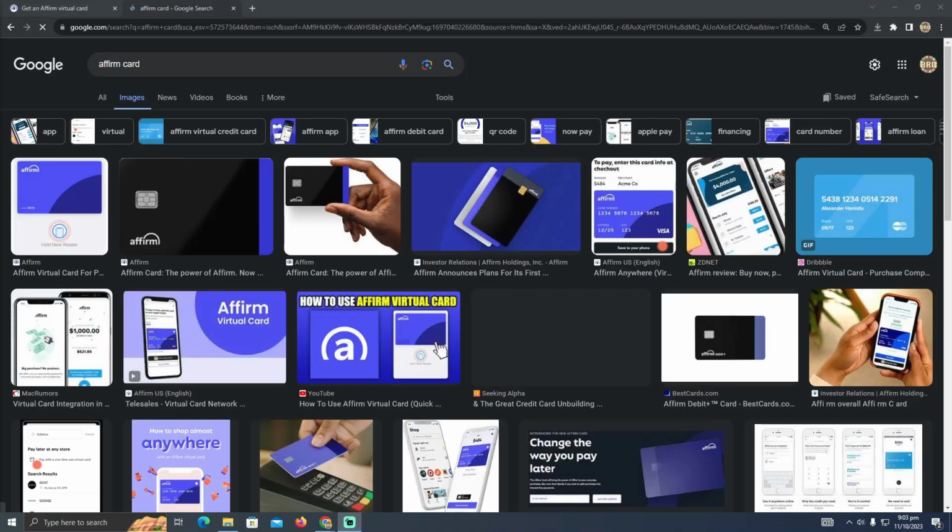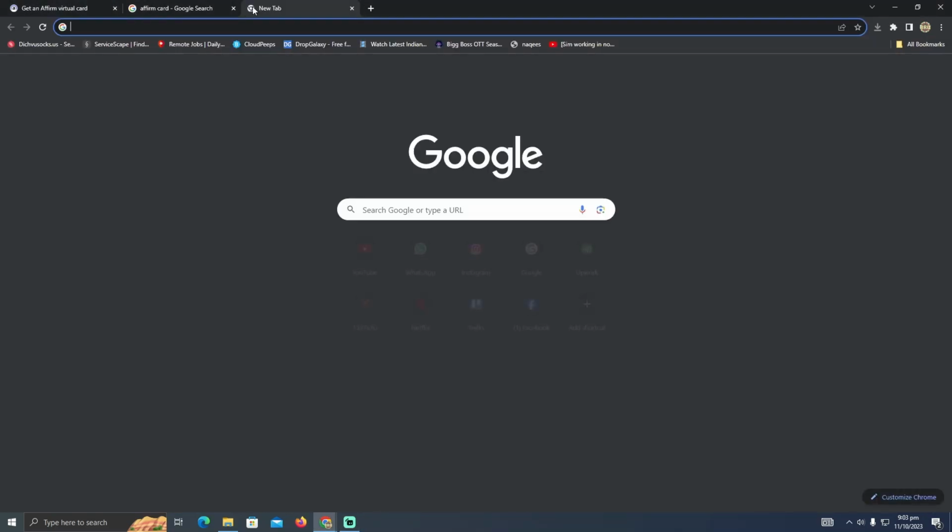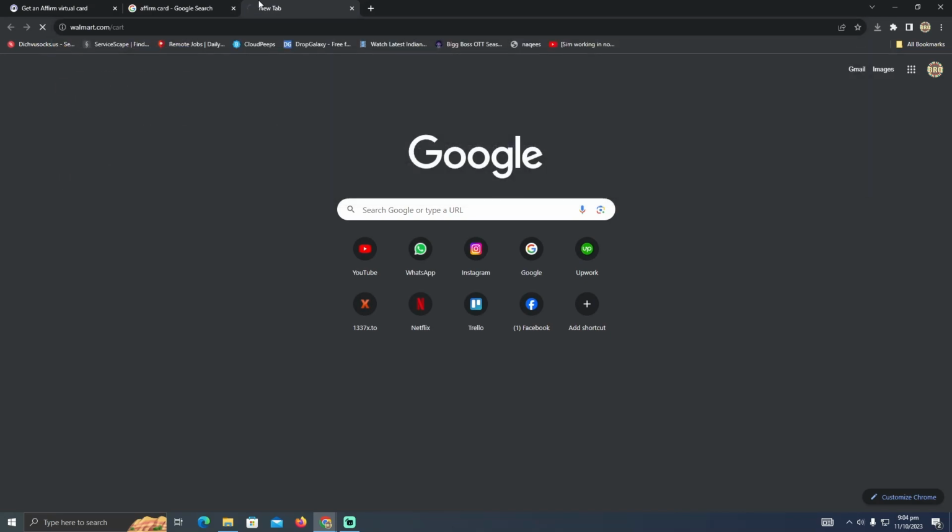Paying with Affirm at Walmart in store is a pretty easy thing to do. Today I'm going to teach you how you can pay with Affirm at Walmart in store. First, you have to go to Walmart, and there you can easily select the products or items that you want to buy.